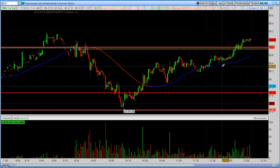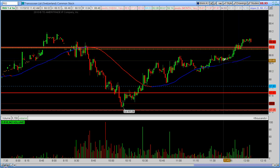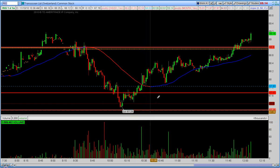If it comes down and I'm watching the tape and I see some buying coming into it, I'll definitely go ahead and buy more. But worst case scenario, I'll risk 50 bucks on it. It's slipping down a little bit, but that's okay. I don't worry about 50 bucks. I'll make that back in a scalp trade. So, and look at that rig go, guys.